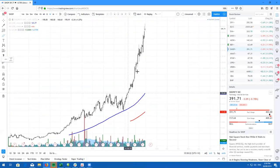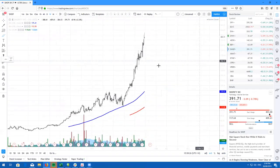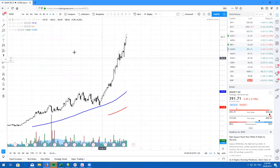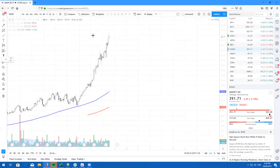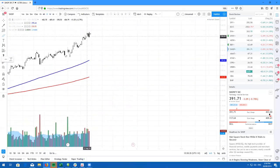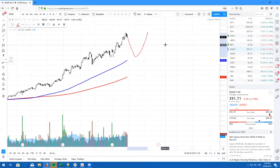We are getting super extended, guys. I don't know how long this is going to go until we start pulling back. However, 400 seems like a pretty good place to pull back. On the daily chart, we have got two fairly bearish candles with very nice volume. So is this the point where Shopify kind of crumbles lower and then slowly has a nice bounce off the 100 around here? I hope so.